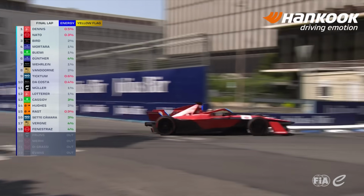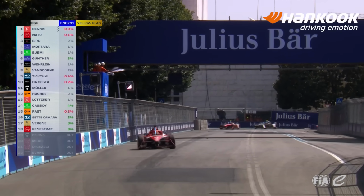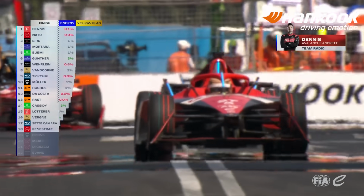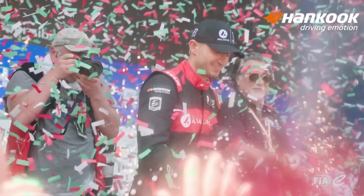Controlling this race, the first ever lights-to-flag victory, led every single lap, and he comes across the line to win round 14 of the ABB FIA Formula E World Championship. Woohoo! Yeah, baby! Ah, yes! What a drive from Jake Dennis. Absolutely perfect.